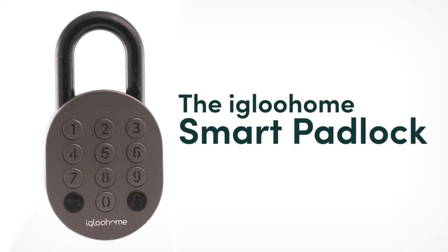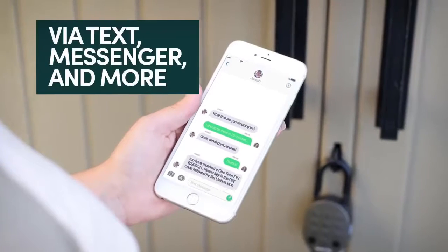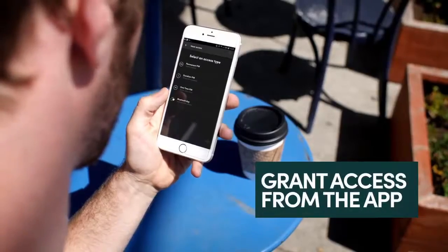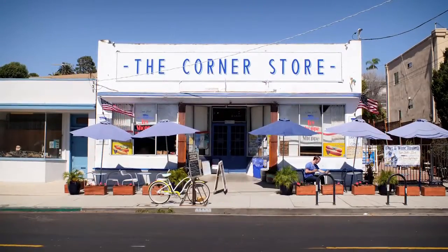It's versatile and user-friendly. And there's no need to download an app to receive access. You can securely receive a code via text or messenger. As an owner, you can easily grant time-sensitive access directly from the Igloo Home app. And you can do this wherever you are.